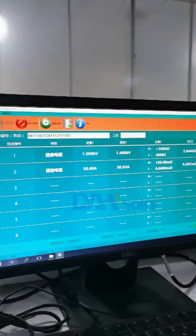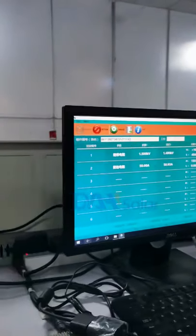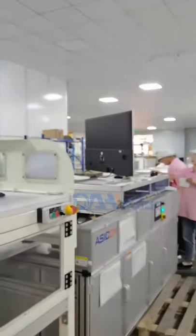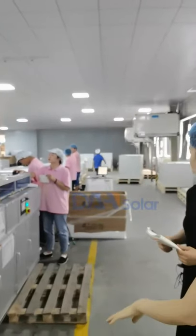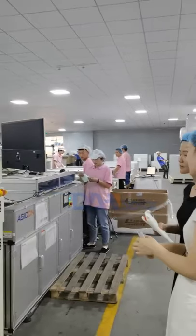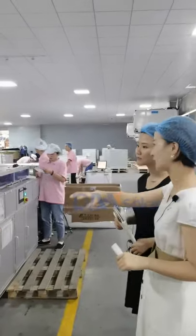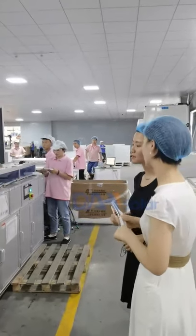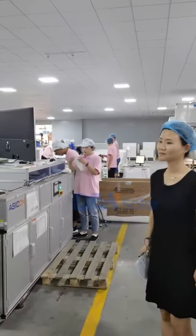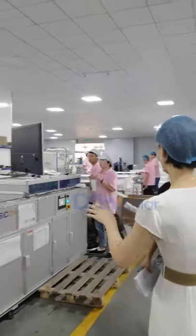And you have the testing report stored in a computer. Also, if our customer places the order and wants to check the quality with their own eyes, they can stay here in our factory and check the whole production process. Or if they come after the production is finished, we can also take the solar panel back to the production line and do a test to prove it to our customers. Full transparency. We are providing the best service.